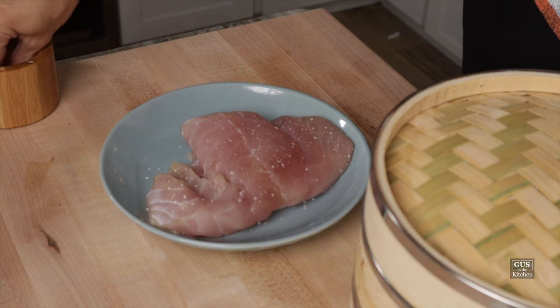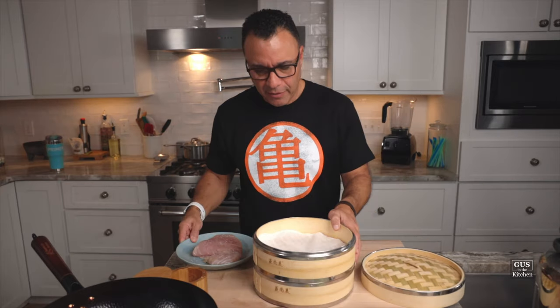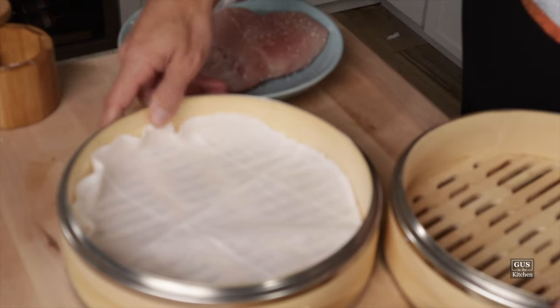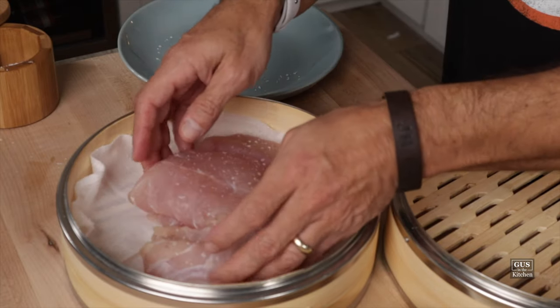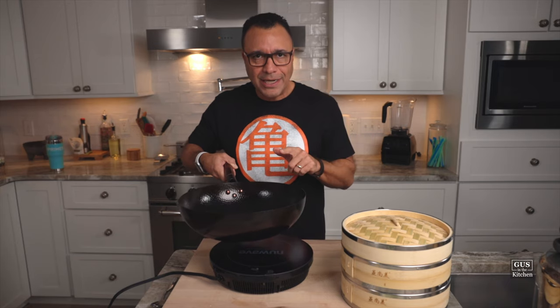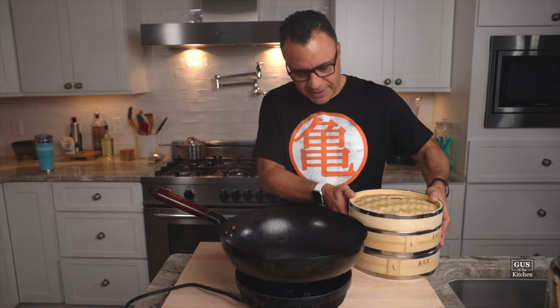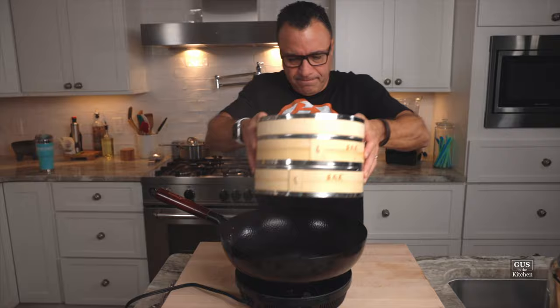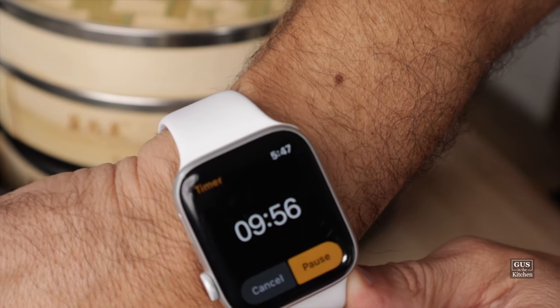Okay, so now I'm gonna add a little bit, just a touch of salt, because we're gonna add soy sauce later, okay? Just a little bit. We're gonna place our fish on this rack here. Cover that, gonna add about 1 inch of water. Okay, the water, as you can see, is boiling now, so I'm just gonna put my steamer right on top. And set my timer for 10 minutes.